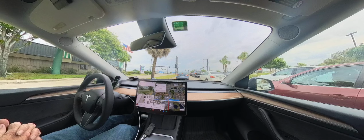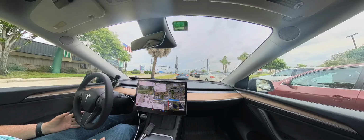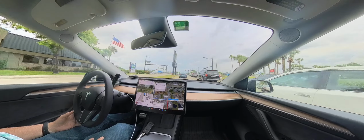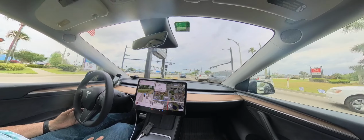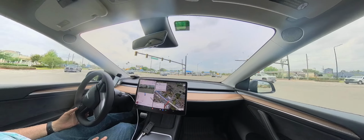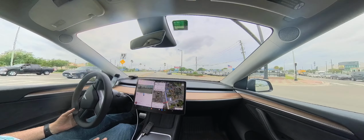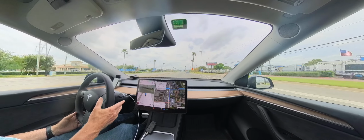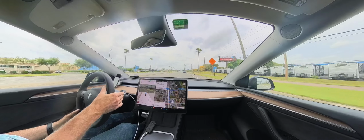Okay, we got the left turn green light. Let's see if we can make it. On we go. And there it goes. Turned into the middle lane. Now I will deactivate the autopilot.